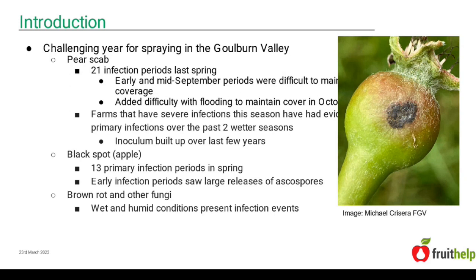Probably less of an issue up here, but it does still happen. Got some good large releases of ascospores early, which helps with pressure, but still there. And then brown rot and other fungi for other growers. Wet and humid conditions make things difficult. With that humid condition, spray products might not have been drying properly before events. So there's also that.